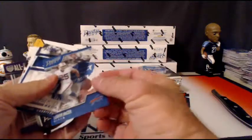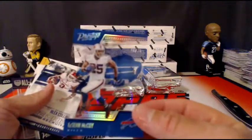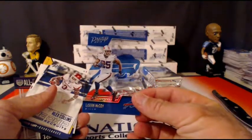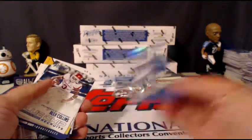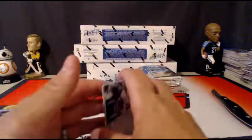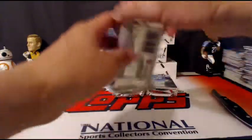Oh, and this is number 10 of 25, LeSean McCoy. I don't know if you can see this. You're not going to be able to see that. Yeah, there you go. 10 of 25, LeSean McCoy for the Bills. Those clear cards.